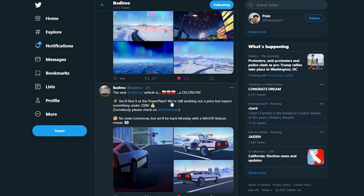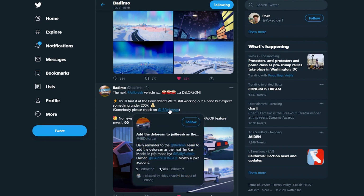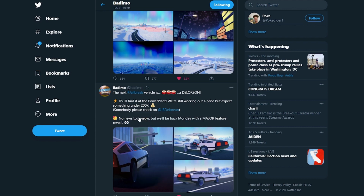You'll find it at the power plant. We're still working out the price, but expect something under 200K. And I'll tell you why I'm a little disappointed about that, but anyway. And please check on Jailbreak DeLorean. This is the person who has been advocating for the DeLorean. DeLorean stands, yes. And no news tomorrow, but we're back Monday for a major feature reveal. And I don't know about that, but whatever.